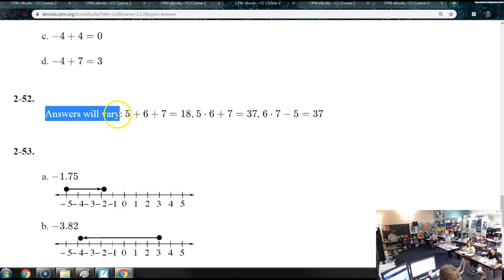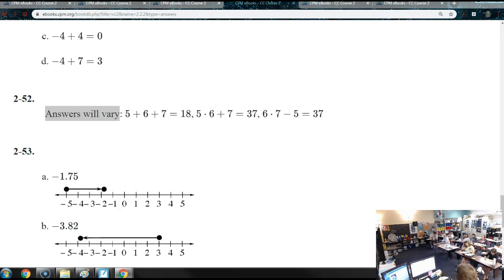Anytime it says answers will vary, realize this is their way of saying there's a lot of right ways to get to Florida, right? Like there are multiple ways to solve math. Guys, we gotta all be on it. The whole "wait, go back" thing is tough because we're all trying to check our work.